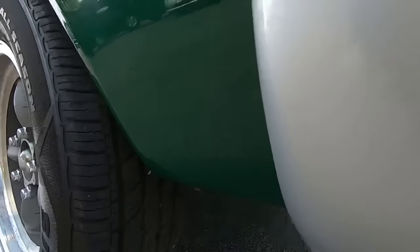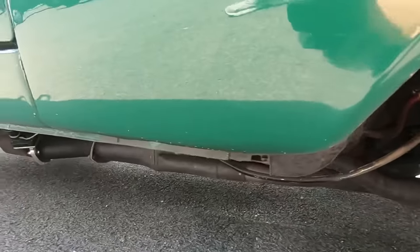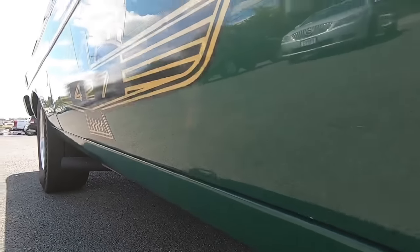There's a light scratch here on the front bumper. Coming down the lower portion here. Everything looks really nice and clean. I'm not really seeing too many imperfections. Tiny chip down here.